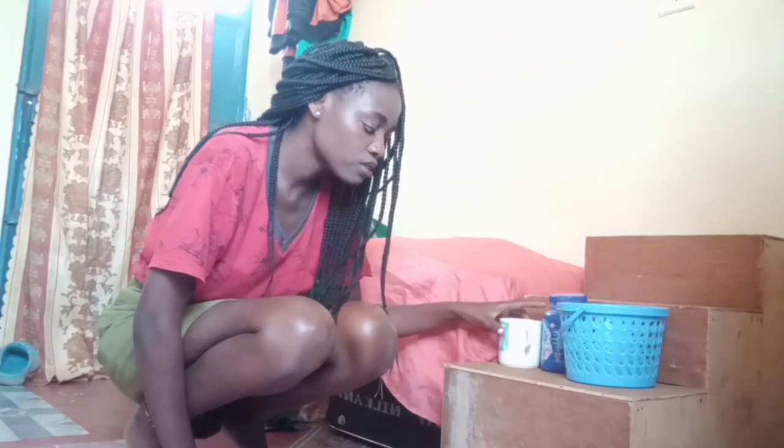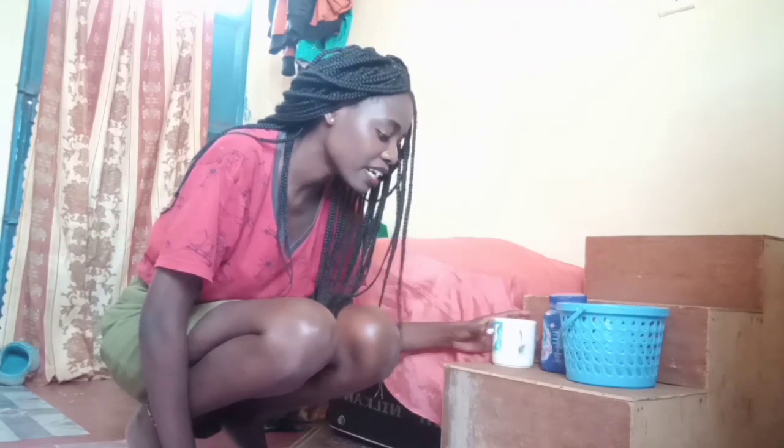I'm also going to put this. It's not Omo. This is my gentle washing powder. Say blue. So I'll put it here. And what else? I have this old cup. It's blue. This is going to be where I'll be putting my toothbrush and toothpaste. So this is just going to stay here. I always put my brushes.